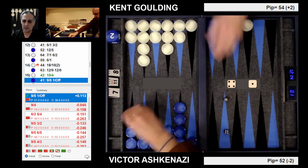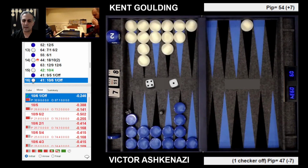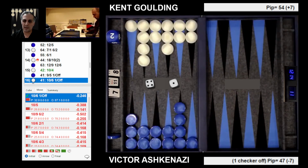4-1 for Victor. Comes in and bears off a checker. Off the ace point. Now it's a dice rolling contest. 4-1 for Kent. Small roll. But at least he comes in and bears off a checker.